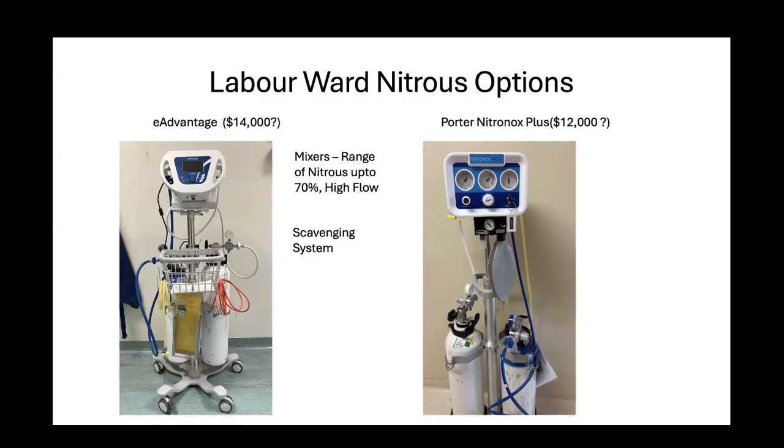There's a real issue: every hospital that ever tests itself for nitrous levels will find that the occupational health and safety levels are being exceeded. Australia has really tight levels, 25 parts per million, and most places that test find their rooms are getting well above 100 during usage. That's partly because of poor circulation, but also because they're not using scavenging.